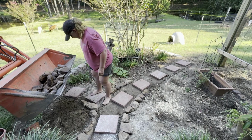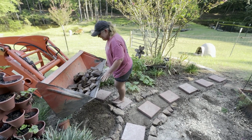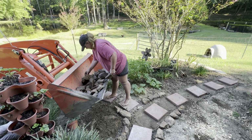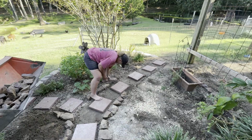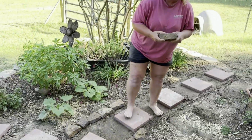Ants are already getting it. Yeah, don't feed the ants. I've been feeding them all day. Oh my goodness. I tried to pick out the small ones that would make the best little things to go down, but that's turning out really pretty. Yeah, you can't beat free rocks.